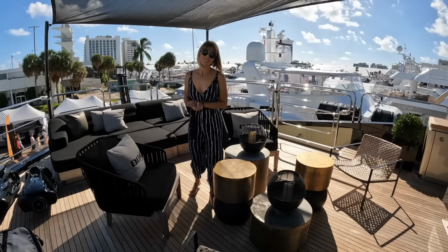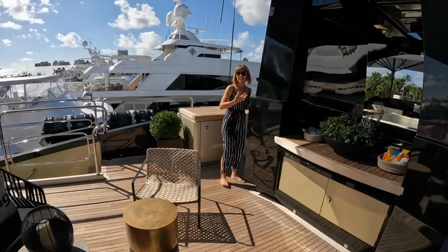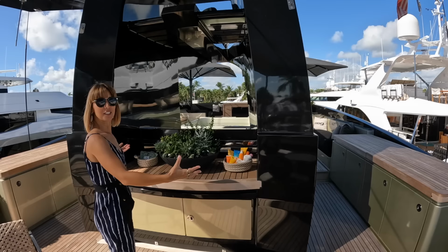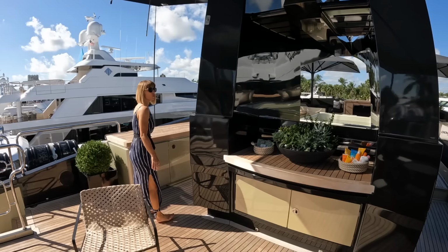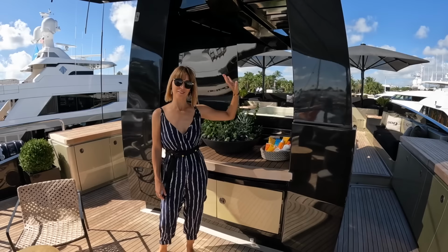So let's see what we got here. Of course, ton of seating area here. This is definitely a statement. It's completely incorporated into the design. We know how difficult it is to actually do upkeep on a black hull, any black exterior. Any black paint is very hard to maintain. This looks in fantastic condition.